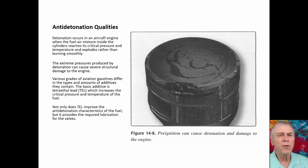Detonation occurs in an aircraft engine when the fuel-air mixture inside the cylinders reaches its critical pressure and temperature and explodes rather than burning smoothly. The extreme pressures produced by detonation can cause severe structural damage to the engine.